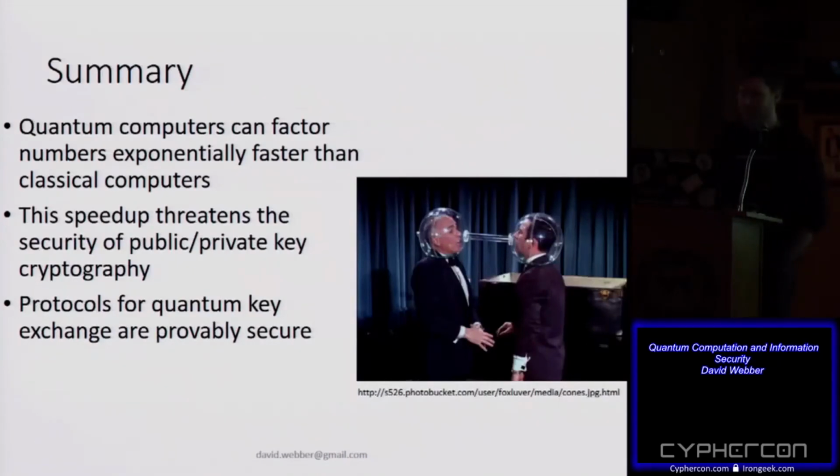So that brings me to the conclusion, the summary. Quantum computers, although they don't exist yet, can factor numbers exponentially faster than classical computers, which will break much of the encryption that we use on the internet. And just as an aside, someone could record your encrypted communication today and break it once quantum computing is discovered. Food for thought. That being said, there are protocols for provably secure encryption where the fundamental laws of nature say you cannot break this encryption, and I described that to you as well.